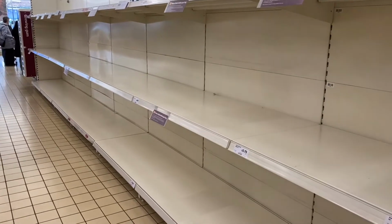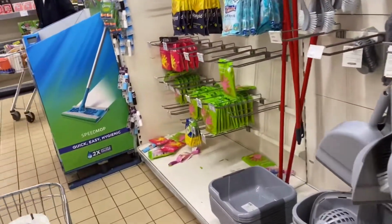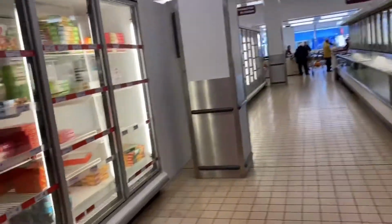You can have a look. Absolutely empty, this section. Okay. So we can go. That's the Sainsbury's. Okay. We go. Where shall we go? Okay, frozen section.